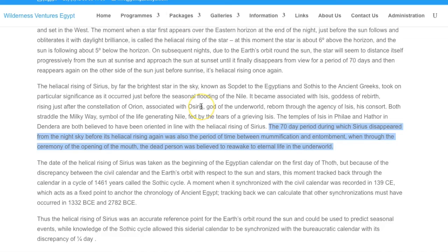And when you go to the relationship between Sirius and the Egyptian calendar, there's also this little tidbit about how the 70-day period during which Sirius disappeared from the night sky before its heliacal rising again was also the period of time between mummification and entombment, when through the ceremony of the opening of the mouth, the dead person was believed to reawaken to eternal life in the underworld.